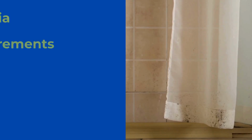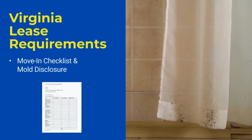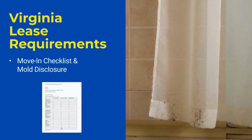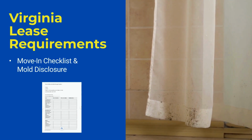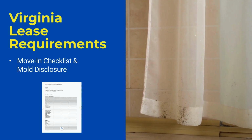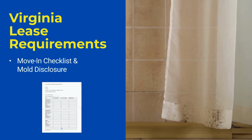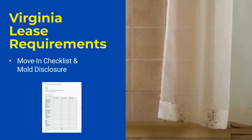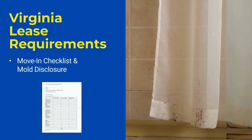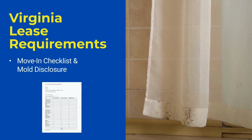The landlord must provide the tenant with a written report documenting the rental unit's condition at move-in. This must be done within 5 days of the tenant taking occupancy, and it's deemed correct unless the tenant objects within 5 days of receiving the report. If the landlord has knowledge of the presence of mold in the property, this must be disclosed in the move-in checklist. If the tenant discovers mold, the landlord will have 5 days from the start of the occupancy to respond.